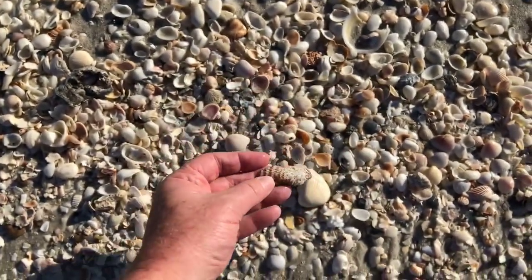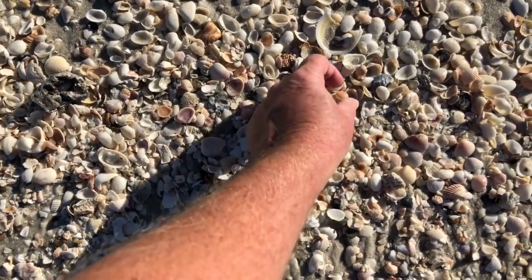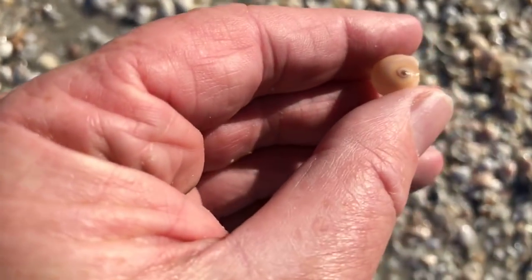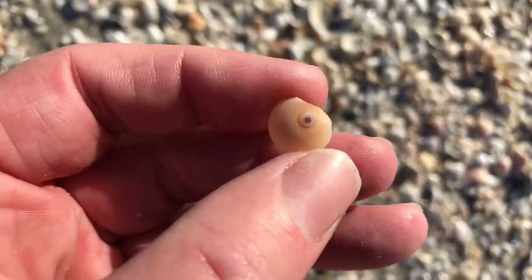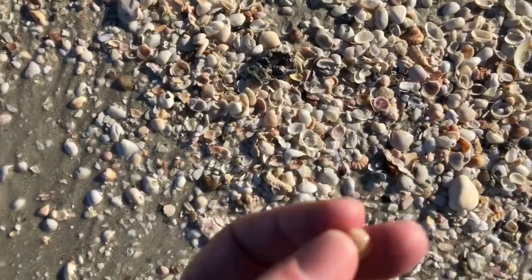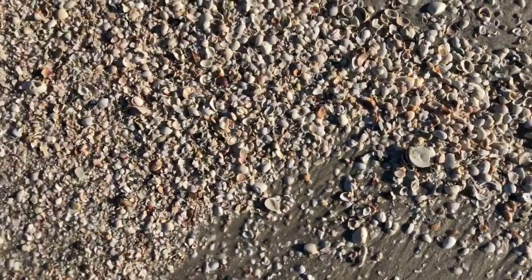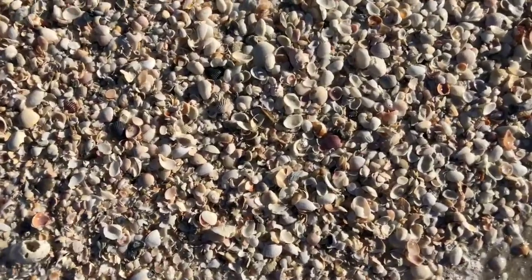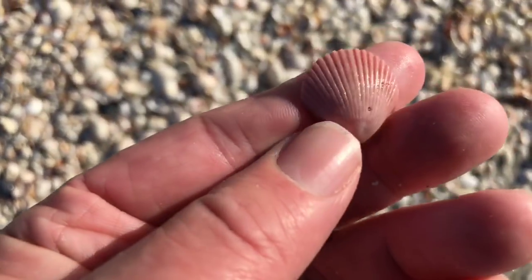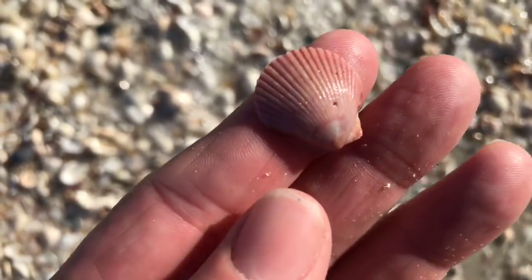And look at that. Remember I said keep your eyes open, keep them peeled. You see that right there? A little shark eye. Look at that, a little baby shark eye. Just incredible, the small shells that you can find here. You can find big ones too. But people just skip right by all the little treasures. Look at that beauty right there, that little tiny scallop. Wow. Is that not beautiful? A beautiful pinkish rose red.